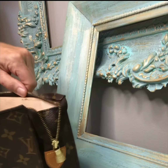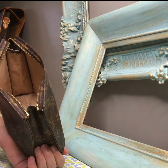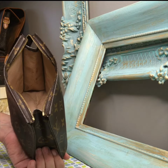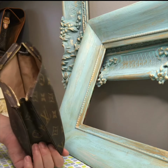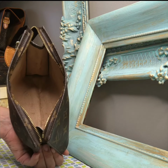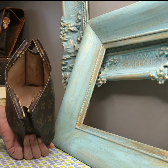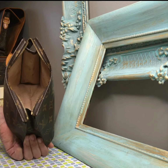You could remove the sticky, and actually you could completely remove the lining, which actually there's nothing wrong with, because if you look at the Pochette Accessoires, the interior is the backing of the canvas, and that's what this would look like. And if you're going to use a bag, you might as well get a good deal on one that has the better canvas, just doesn't have a good lining.